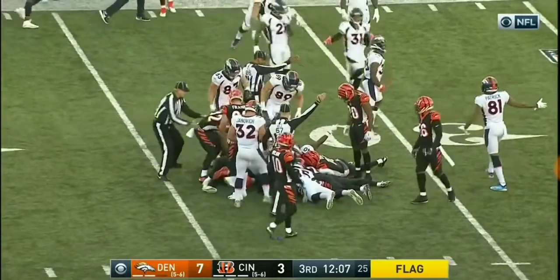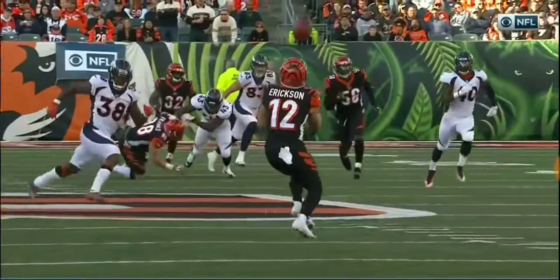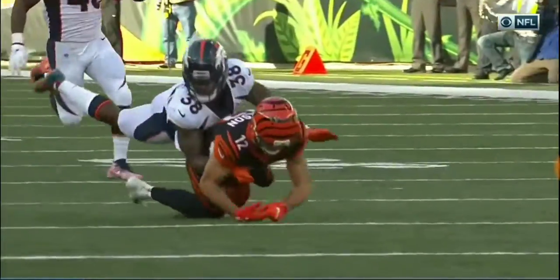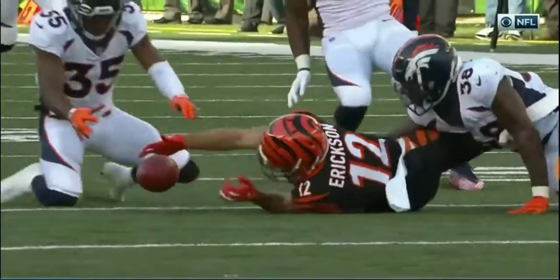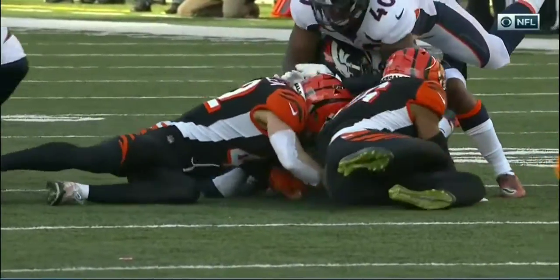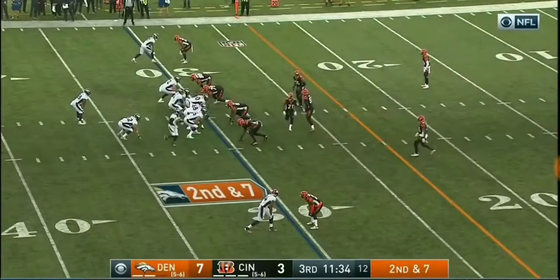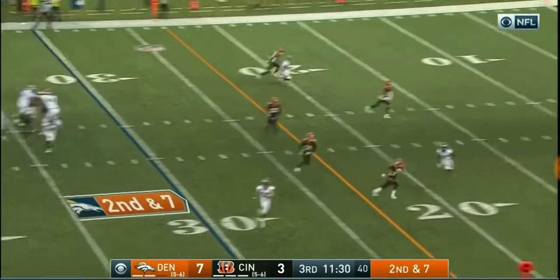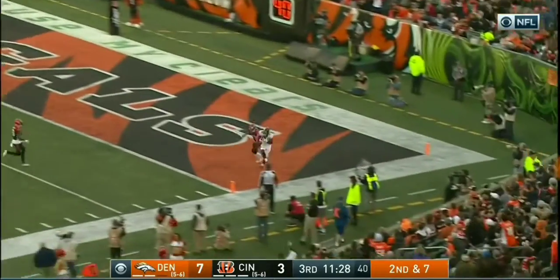Denver football. So I want to say, keep your eye on number 35, Diamante Thomas, who comes in. Erickson almost gets that, but then it's Thomas who's able to see it right there. Clear recovery at the bottom of the pile. Sanders in motion. Keenum on 2nd and 7. Plays an air under it to the end zone.